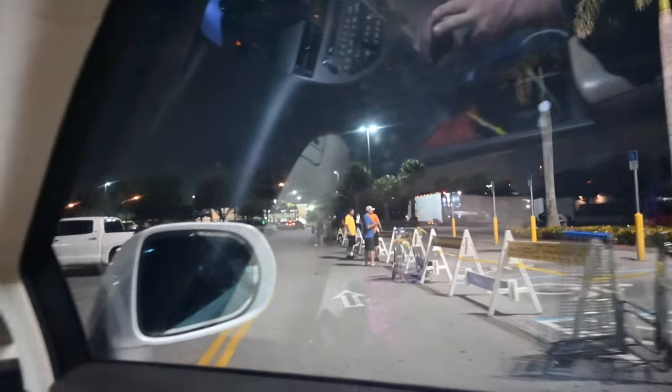So there's a lot of people here already. We just pulled into the parking lot. I can see a lot of cars. So yeah, let's see if we can get some cool stuff and stick around and see what we can find.